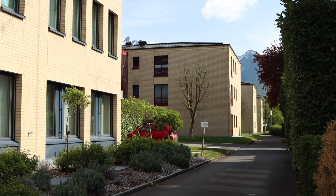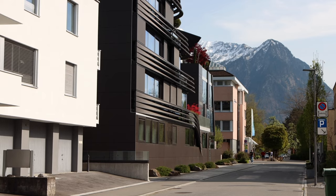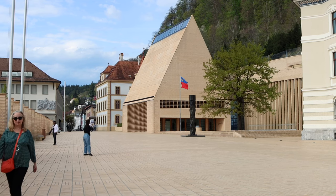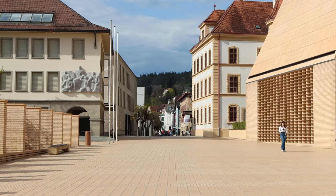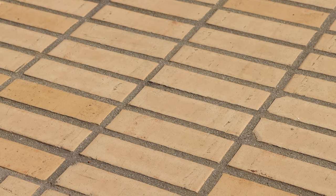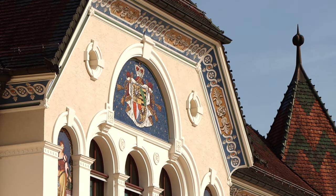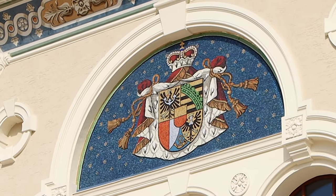I'm now in the nation's capital. It's time to take a leisurely stroll through the center and admire the local modernist architecture. Particularly in Vaduz, you can sense the zest that makes the nation distinct. Check out this pedestrian area that is completely composed of yellow bricks. This is the structure where the small local government convenes. One of the rare locations where the principality's big coat of arms is on display.